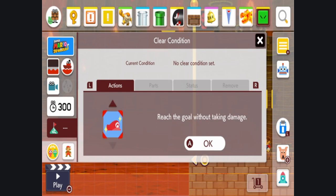Reach the goal without landing. I can't read it. He's doing defect. Reach the goal without taking damage.